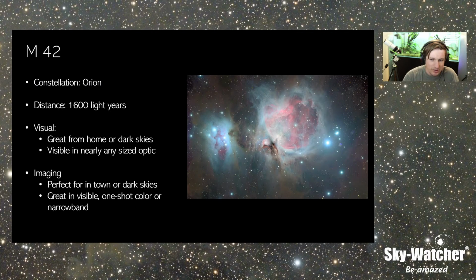Of course, M42 is a staple for the winter. It's still hanging up there in the constellation of Orion just after sunset in the west. You don't have a lot of time on it. There's just a couple hours before it gets too low for you to catch, but it's still in a spot where you could, in an early evening, get out there and observe it. It's great from a backyard. Almost any aperture telescope is going to do a nice job on it. It's a nice object to use various filters on for visual. You can also learn how different filters affect a nebula differently, so it's a fun one to experiment on.